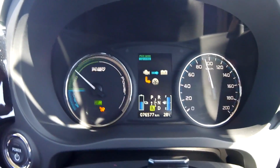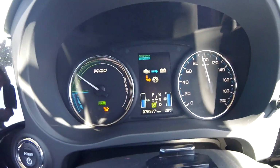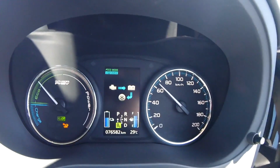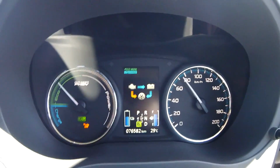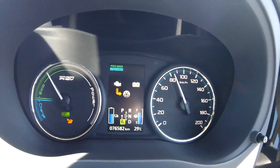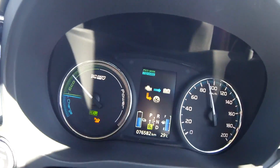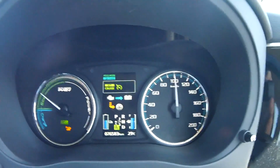So we are now in hybrid mode, in parallel mode, and recharging the battery. It changes over from serious mode to hybrid mode at about 70 kilometers per hour. Here we go. Now the engine drives the front wheels, and when I ease up on the accelerator, it also charges the battery, like now. So we are doing 100 kilometers per hour.